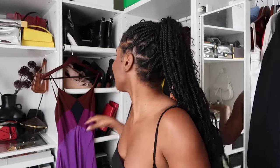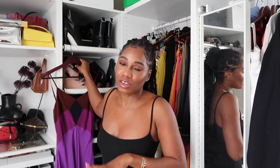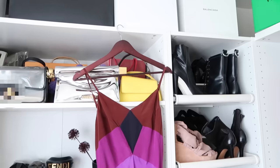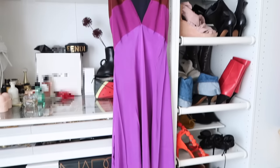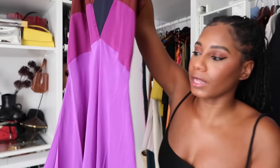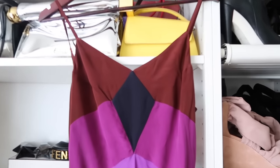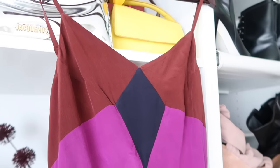All right, guys, so we're in my office, and I was invited to a dinner with Carolina Kay, and they sent over a lookbook for me to choose a look to wear to their dinner tonight. And so I picked this dress. It is so beautiful. It's a silk slip dress. It has a little zip on the side here, and as you can see, it's different shades of purple and navy blue and brown. So I thought that the Say gloss would go perfectly with this look.